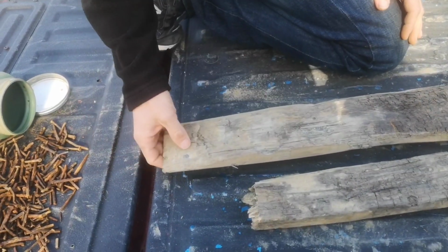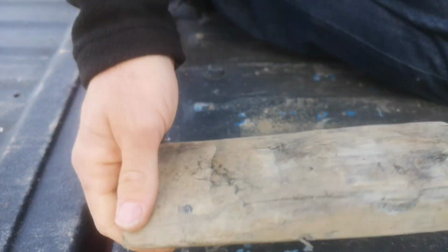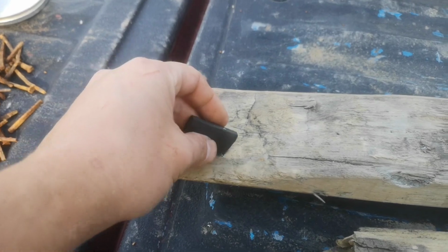What is that? Is that a nail in there? No, that one's a rock. Oh, it's a rock, okay. But some of these boards... Is it magnetic? No, it's not.